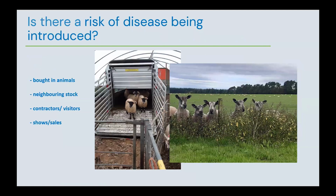So yeah, we talked about, is there a risk of disease being introduced? So think about what bought in animals you bring in. Some people will just bring in tups. If you are bringing anything in, do you bring it from the same source all the time? Or do you go to markets and buy from particular people? Do you go to markets and just buy the ones that you like? Do you have any quarantine procedure in place for anything coming in?